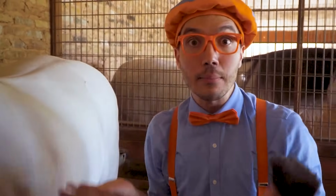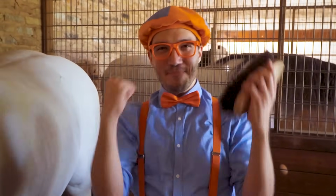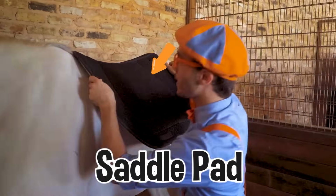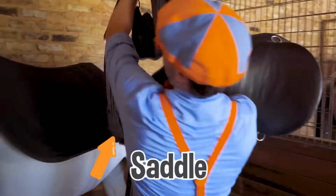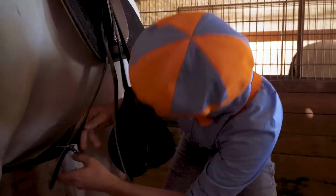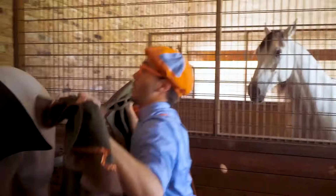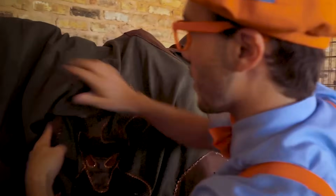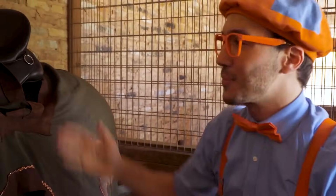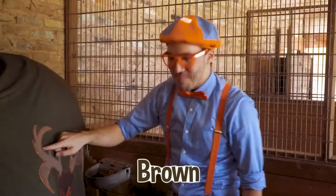Yeah. And now that we've cleaned Humo and got all the dust and dirt out of his back, we can put on the saddle pad, the saddle, and the comparison. Let's go. We helped Humo get all dressed up for the tournament. And look, now he's the color green and brown.